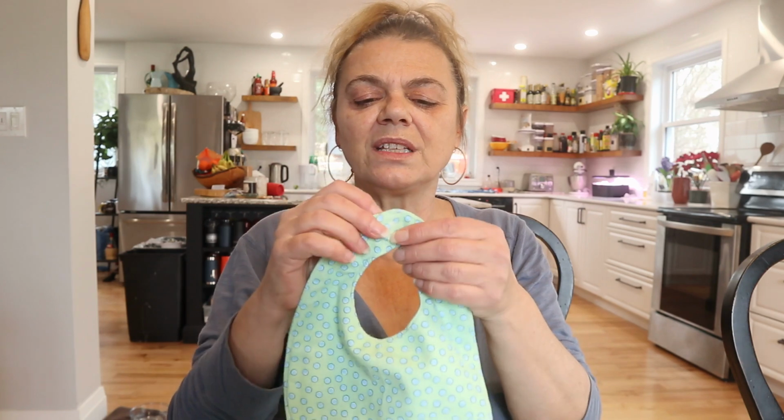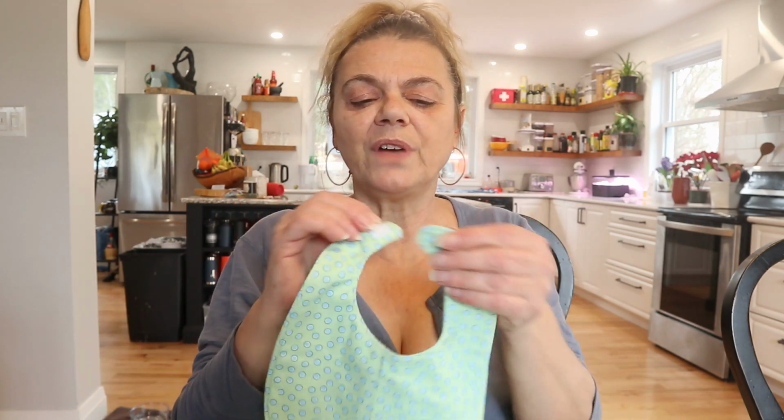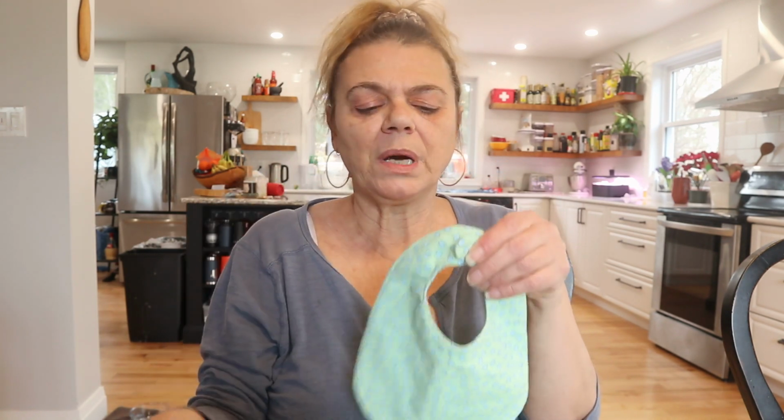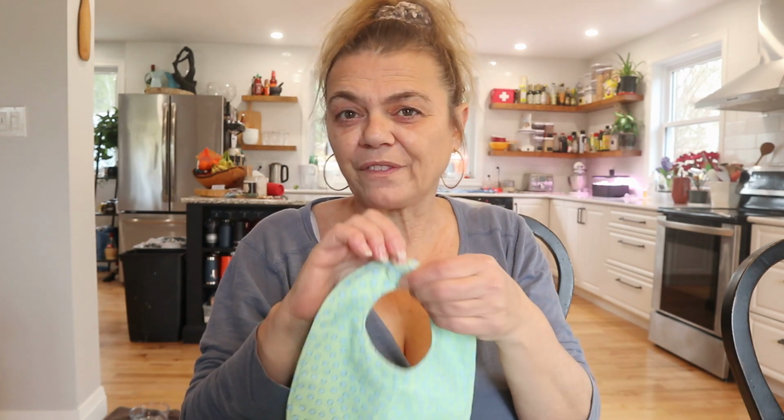It's so soft, and this time I used Velcro, just a little piece of Velcro on the back. I think I prefer the Velcro versus the snaps, but I think my neighbor prefers the snaps.